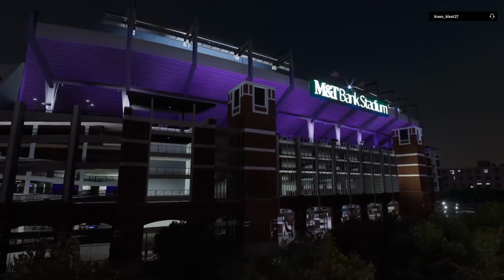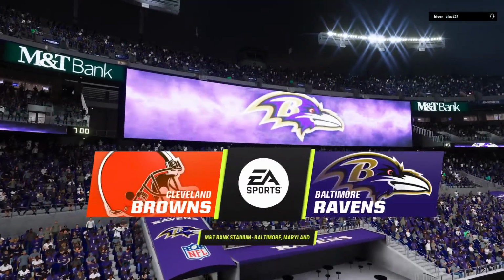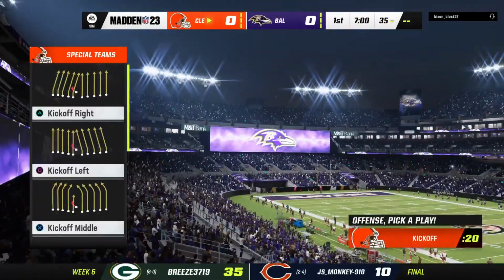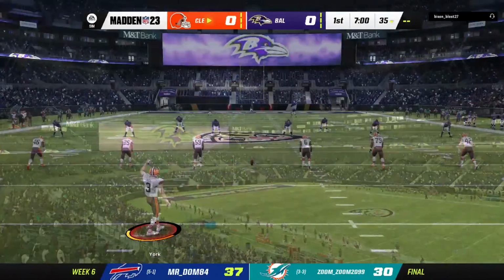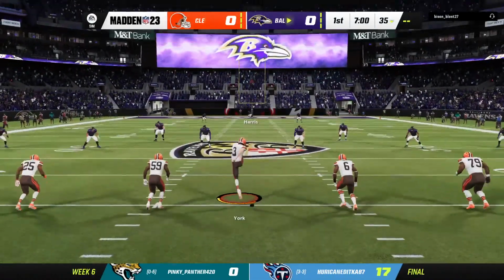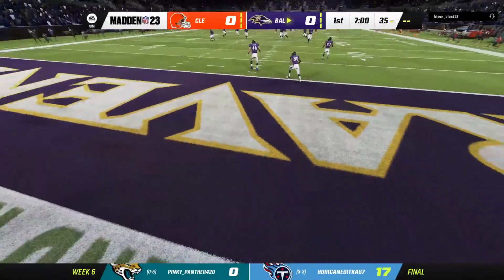With Chesapeake Bay gleaming in the distance, we are inside M&T Bank Stadium near the Inner Harbor in Baltimore, Maryland. Tonight, we finish off Week 6 with a good Monday nighter between the Cleveland Browns and the Baltimore Ravens. Set to go now in Week 6 of the NFL season, and we are underway on EA Sports.